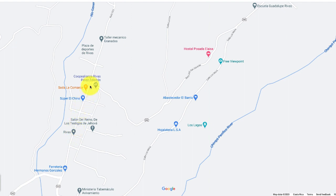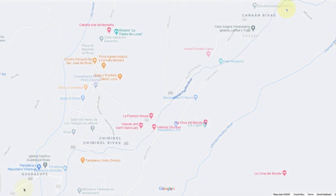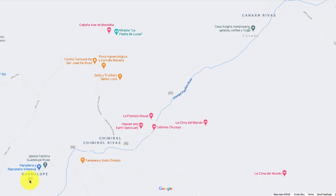And right here at the end of town, we'll take this corner going up the mountain. As we go up the mountain, we'll go just a couple of kilometers down. And as we go a couple of kilometers down, we're gonna end up at Guadalupe de Rivas, and then we'll continue on. From Guadalupe de Rivas, we're gonna follow that main road about 5 kilometers.